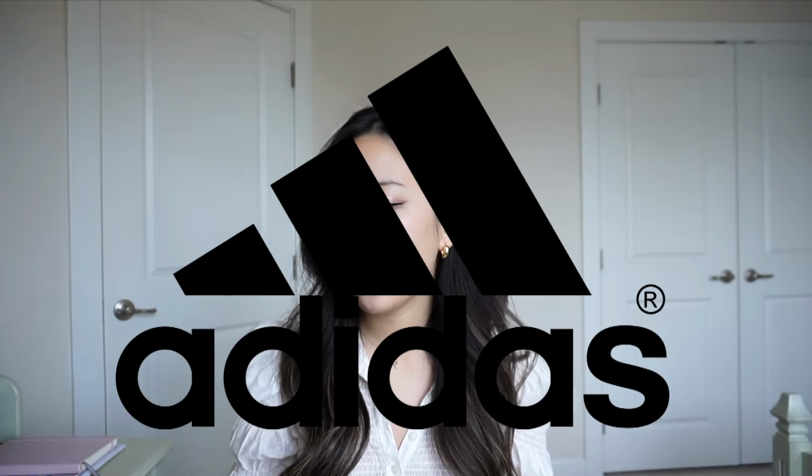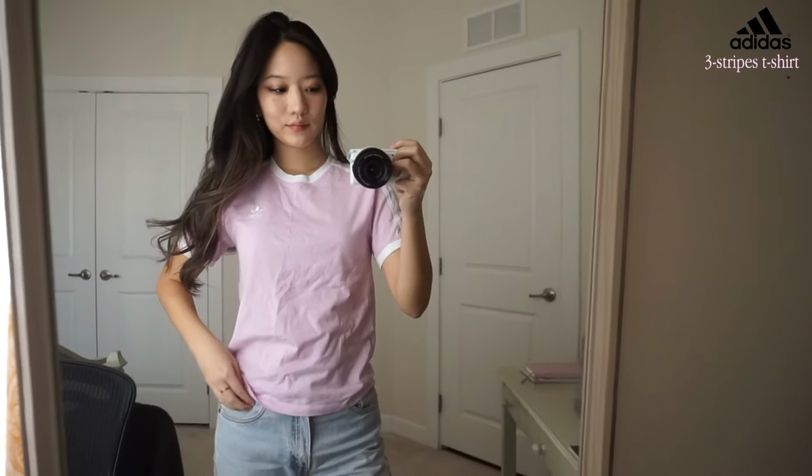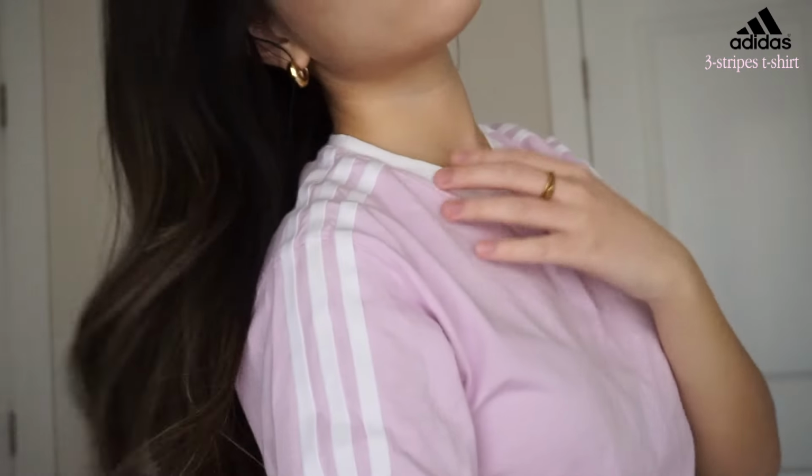So the first thing I'll show you guys, I will say it's a top, but it's short sleeve. I got it earlier in the fall when it was still warmer out. It's just this pink short sleeve top from Adidas, and I feel like this is just a classic tee that Adidas has year round. This is sort of like the ringer tee trend that I was talking about in my trends video, where a ringer tee has the contrast stitching and a more sporty look to it, and it's a pink color.